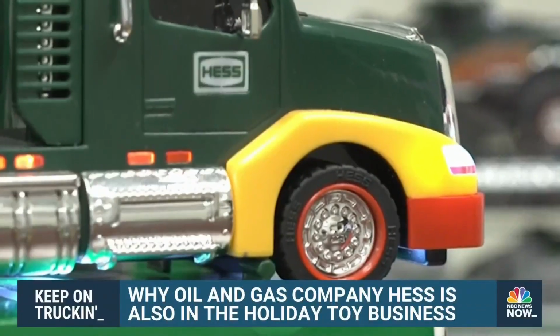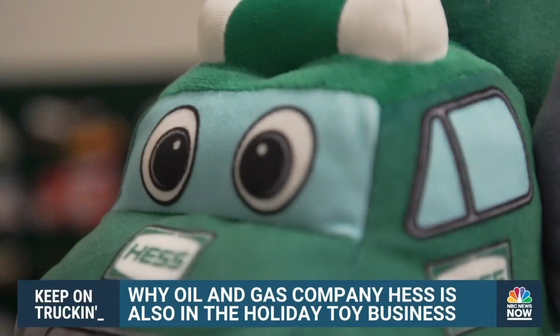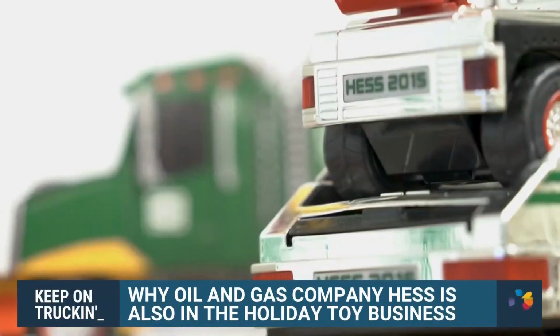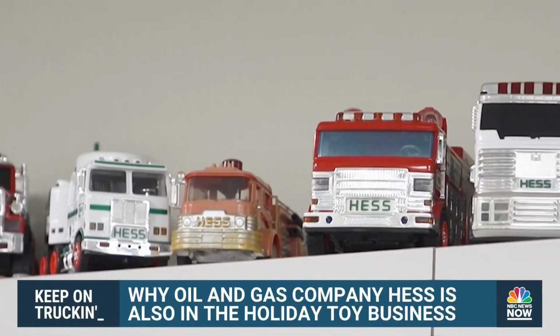The Hess Truck started in 1964 as a gas station children's toy. Now it's the biggest direct-to-consumer toy in the world and a widely popular collectible released just once a year.